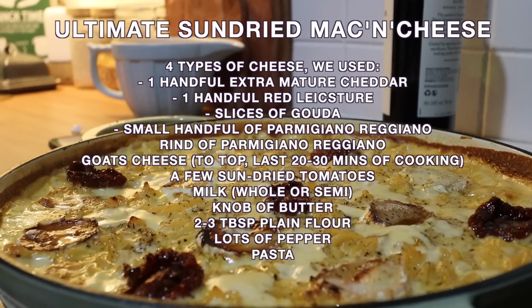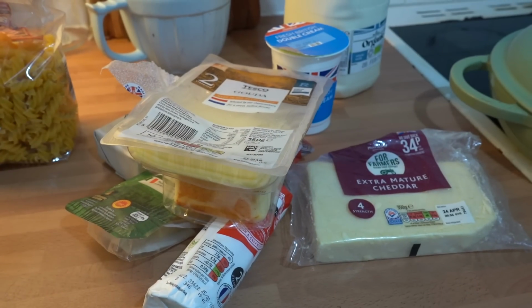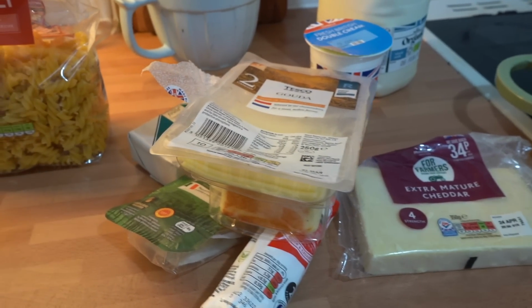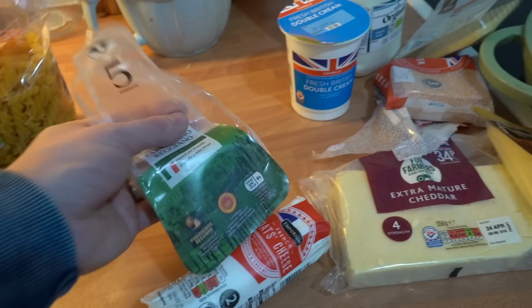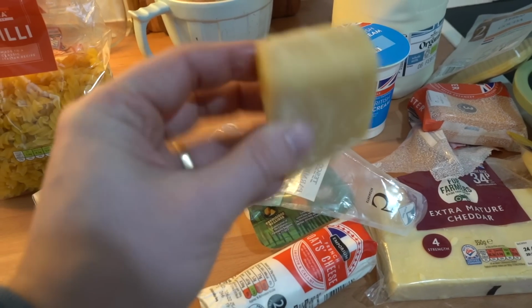Okay, this recipe is the ultimate mac and cheese. Now, if you're going to make any recipe of mine, I would make this one. This is the ultimate. When I say ultimate, I mean the ultimate.